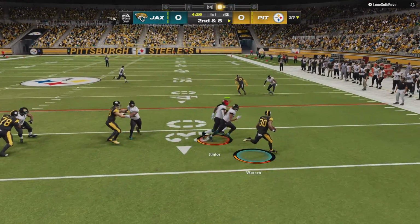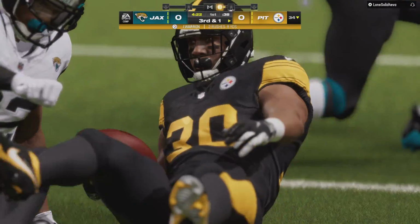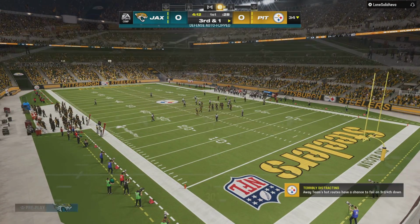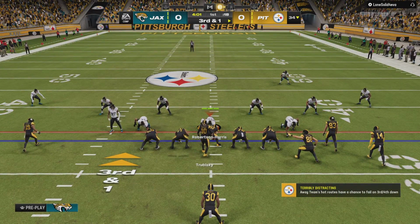Warren will try the right side. And give him 6 yards here as he stopped near the 35 at the 34. A quick burst there, and he nicely bit off a pretty decent gain. But just play number 3 here on the opening drive, and it's an early 3rd and 1.